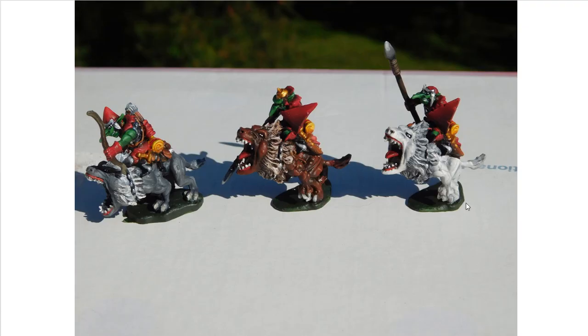So here's some examples of the cavalry models they did, and overall I'm happy with them. The actual mount beasts they ride were kind of where there's a little more hit and miss. Like you can see on this one, the shading's pretty good, and again, you get darker parts and lighter parts.